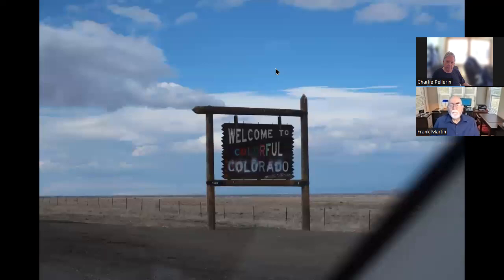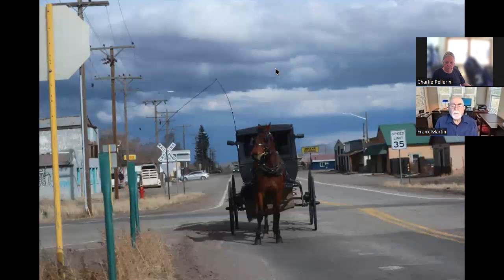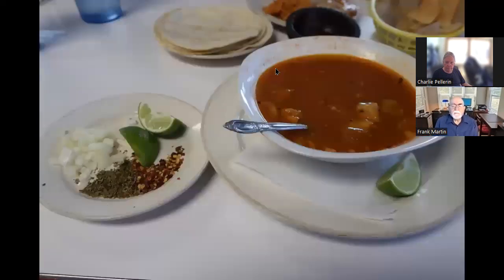Now we're driving, heading home, leaving Albuquerque and into Colorado. Twice we saw this. I didn't know there were any Mennonites, or whoever these are, in Colorado, but apparently there are. And we're now in Alamosa. Junko's having menudo, one of her favorite things. And I'm having the shrimp fajitas that I like.